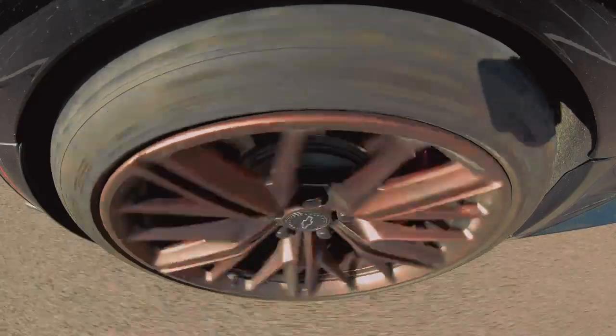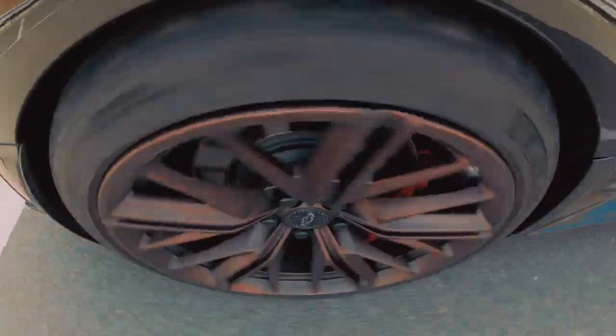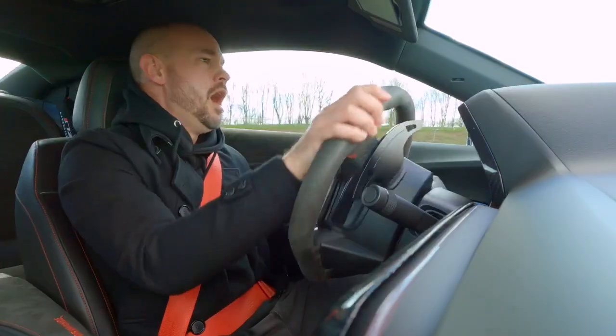Lap time schmap times though. What this is, is a tarmac ripping machine that loves lighting its rears up at any given opportunity.